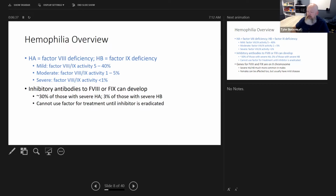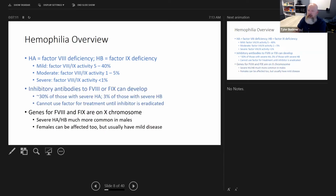3% of those with severe hemophilia B get inhibitors. It's much less common and much harder to treat than the factor 8 inhibitors. But the main point is that if someone has an active inhibitor, we can't use that corresponding factor for treatment and have to use a so-called bypass agent like factor 7, or NovoSeven, or something called FEIBA. So that's inhibitors. We do have some patients with inhibitors who've undergone orthopedic surgeries of all types.